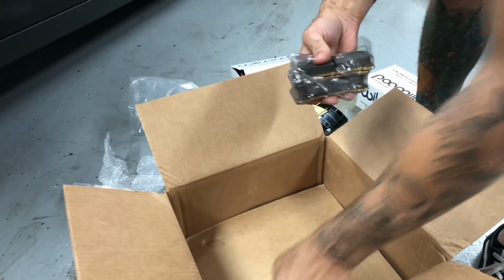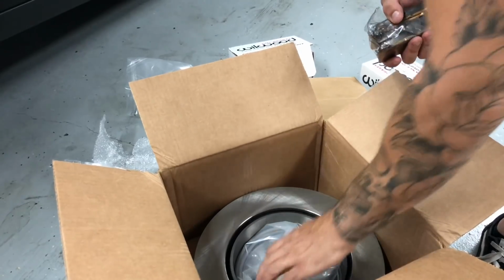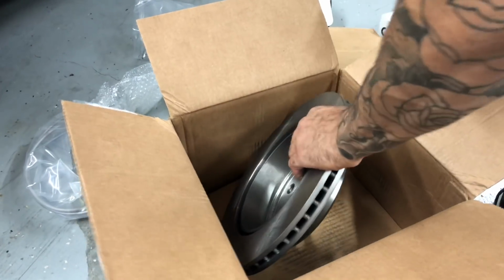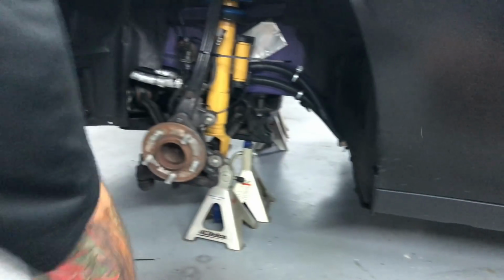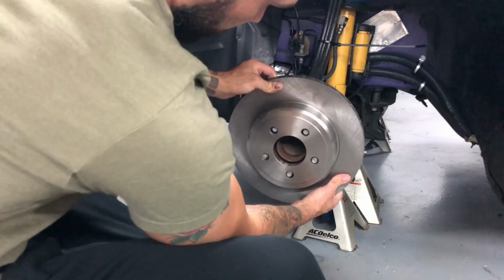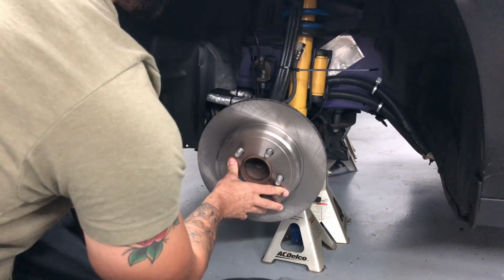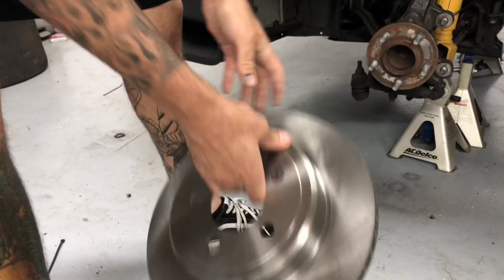I only see 3. That's not good. There's the 4th one. Ooh, 4th one fell. Brake lines. There's 2 of them. And 2 rotors. So let's see if these rotors are correct. Should be. So looks like the right rotor. So we'll know for sure once we get everything mocked up with the brackets and everything, but there's the kit.